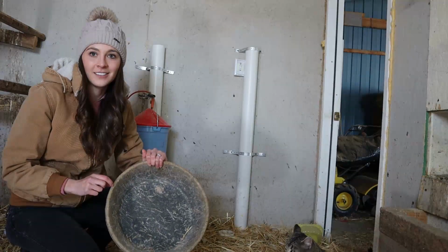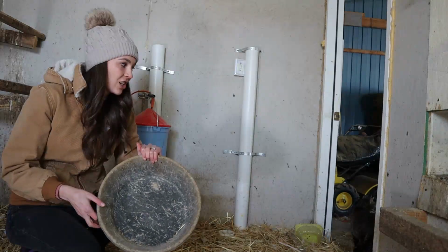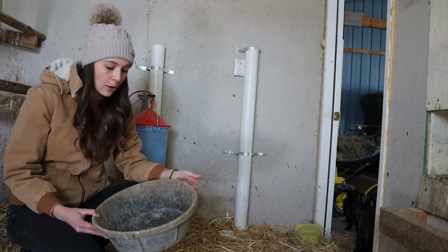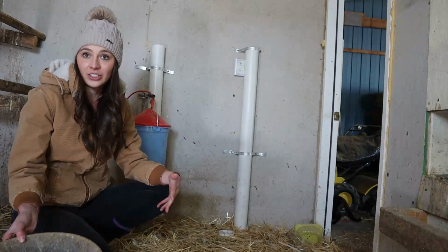Sorry, we have cats running around. These are $13 each here where I live. I just looked up the price. So we have two of them inside, so I consider that $26.